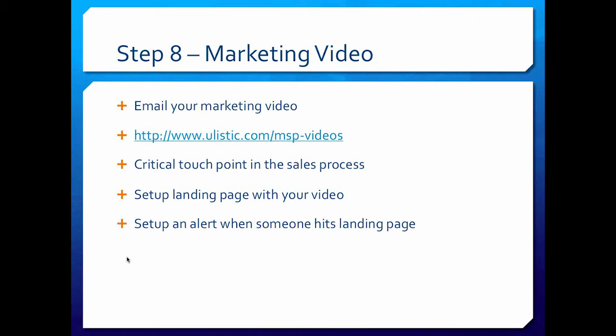With content management systems the way they are, you can go to www.mycompany.com/lawfirmprospect. And what you're looking at doing here is, if somebody hits that landing page, you can set up alerts. So when somebody hits that landing page, guess what? You know the prospect is on there looking at your video. And you can judge how long they're on that page through your analytics software. Pretty straightforward. Set up your marketing kit. If you don't have one, we'll be more than happy to help you with that. We have 5 or 6 videos that we provide to managed service providers.